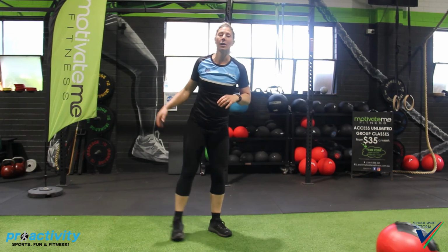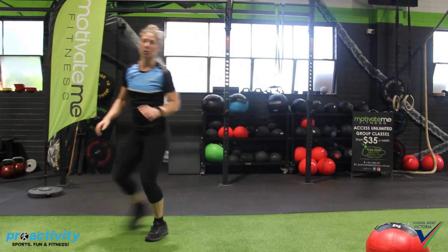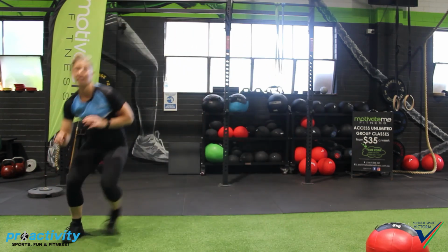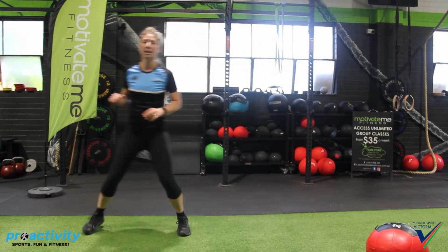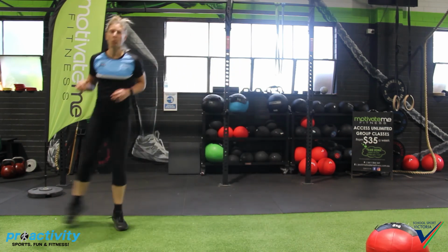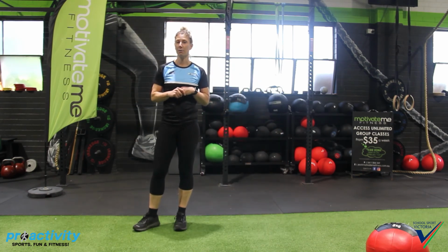Next exercise is going to be our 2-step side dash. So we're going to move sideways. So we're going to go 1, 2, tap down, use your legs. 1, 2, tap down. Okay? There'll be 30 seconds of these. Now, if this is too much, because this will really start to burn these legs, what I want you to do is to shuffle. 1, 2, tap. Okay? That will regress and make that exercise a little bit easier for you.